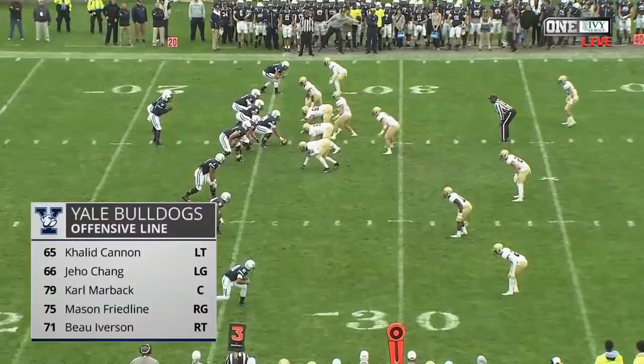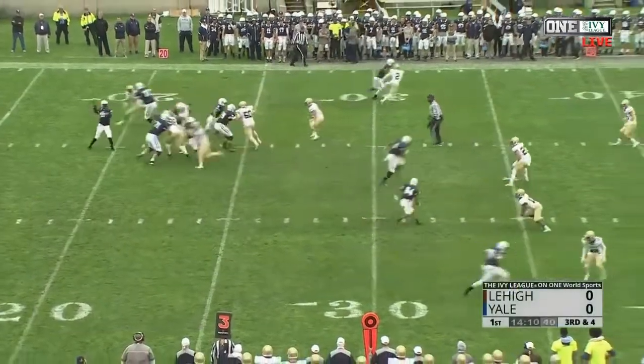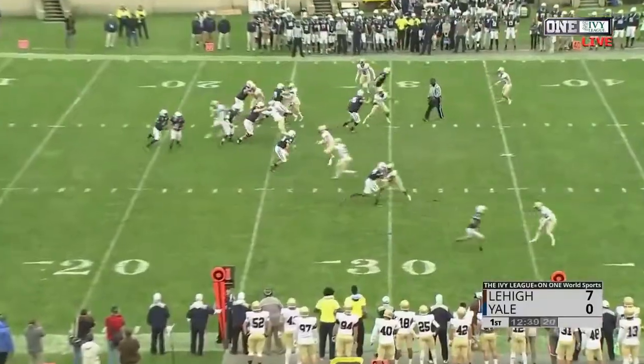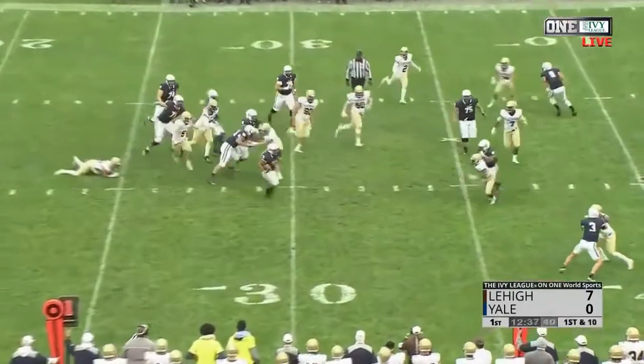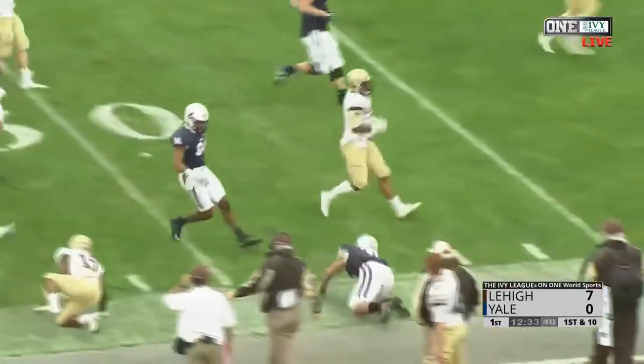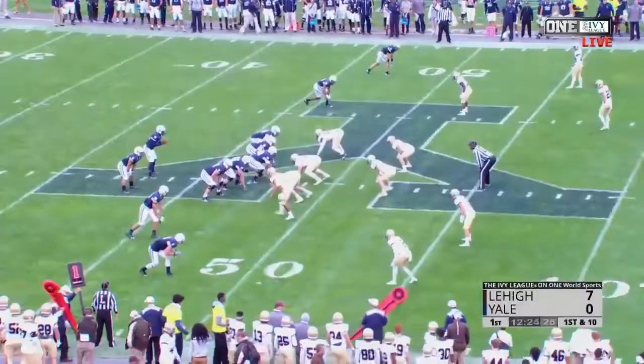Well, it's 3rd and 4. Moore gets it away quickly, and he overthrows Christopher Williams. Intense competitor. First carry of the day for Deshaun Salter. He has plenty of space, and Yale's first down. First down of the game.